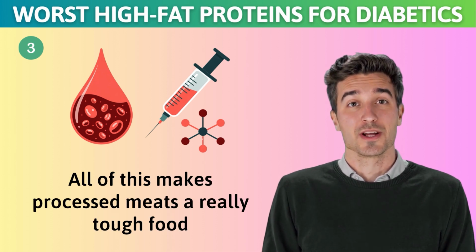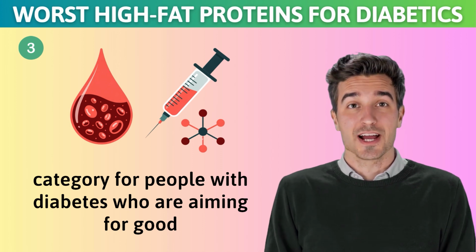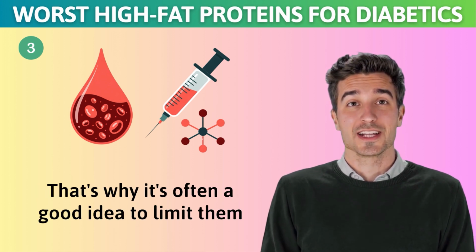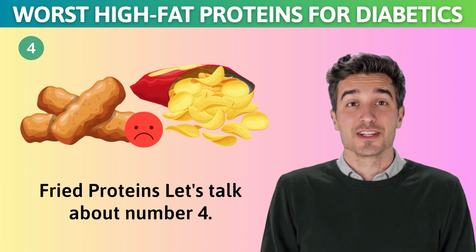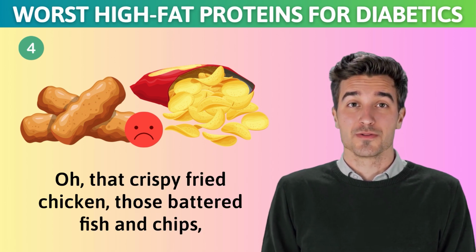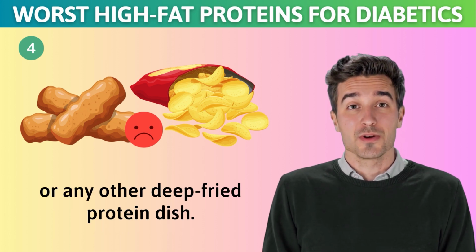All of this makes processed meats a really tough food category for people with diabetes who are aiming for good health and steady blood sugar. That's why it's often a good idea to limit them or even steer clear altogether. 4. Fried proteins. Let's talk about number 4, fried proteins. Oh, that crispy fried chicken, those battered fish and chips, or any other deep-fried protein dish.